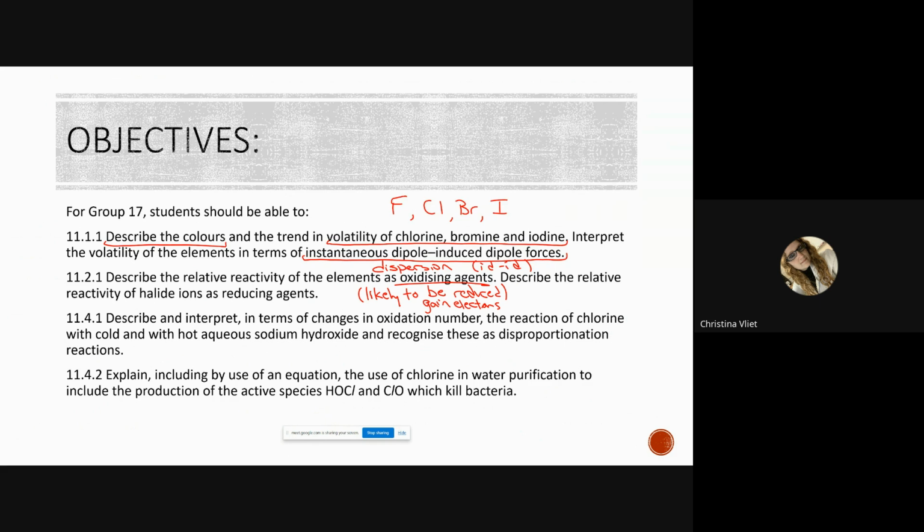Describe the relative reactivity of halide ions. Halogen, halide. Halide ions would be F minus, Cl minus, Br minus ions. Those are the ions, right? As reducing agents. How likely are they to be oxidized? And then these are the halogens themselves.